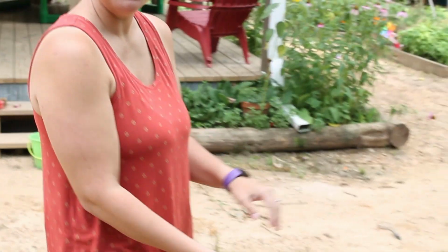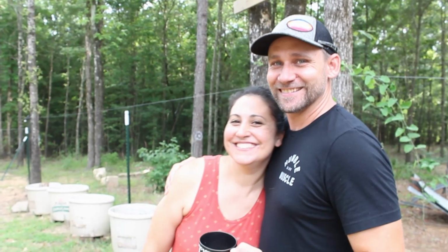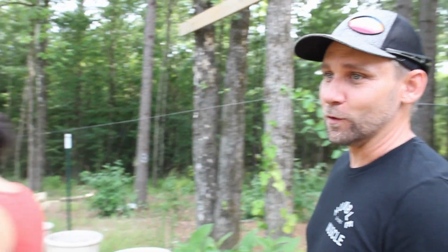Our swimming pool. This is the kids' swimming pool. Yep, we are high tech here, people. They were swimming in there today and muddied it all up. Cute. Hey, all right, cute. Very cute.